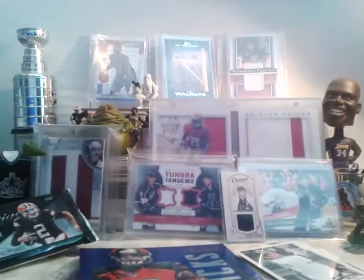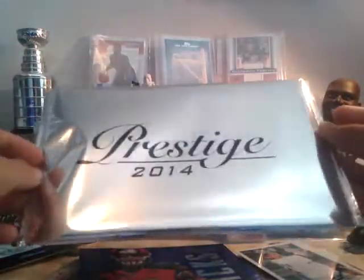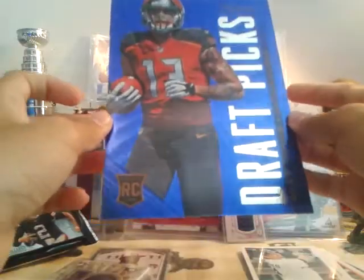And since I bought a pack, I got the box topper. 2014 Prestige box topper jumbo card for free. And it was this Mike Evans draft picks jumbo card. So, it's a really nice looking card.